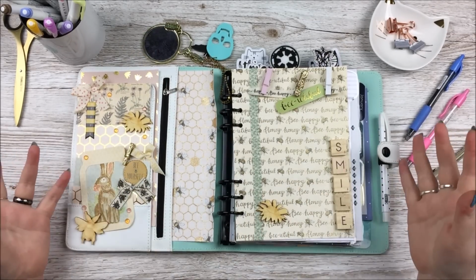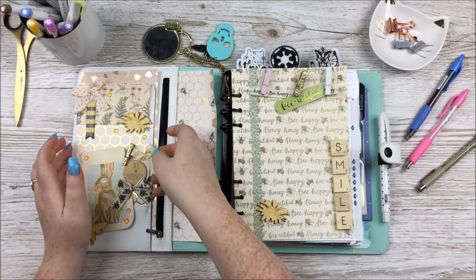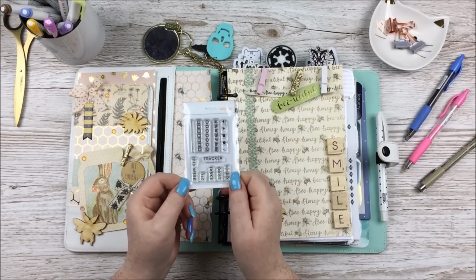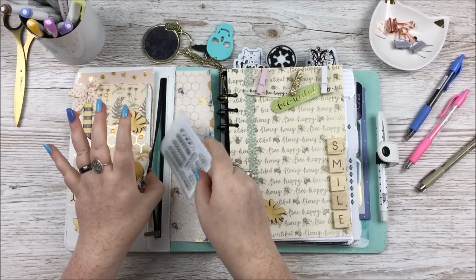So as you see, most of it is decorative. I do, however, have one functional thing in the zip pocket, which are, if I can grab them, these little Studio Calico stamps, which were sent to me by a pen pal, and I use these, well, you'll see how I use these later on in the planner.